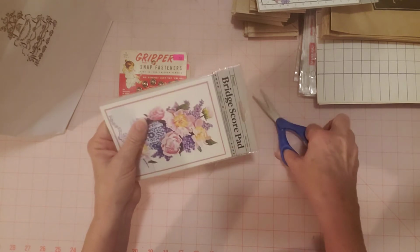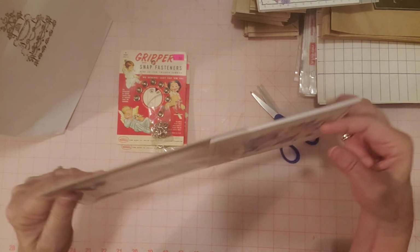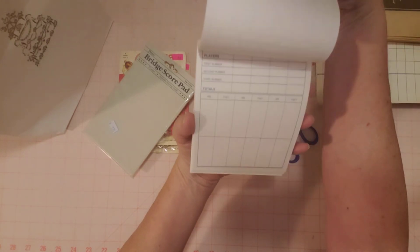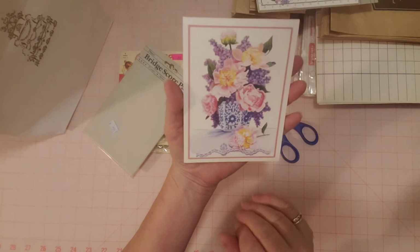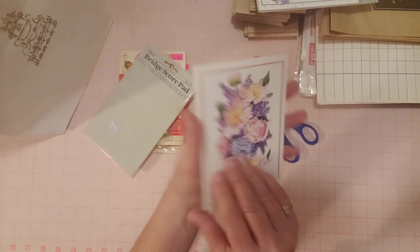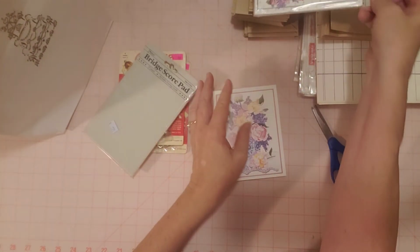I know the pretty part is on the outside, and usually the bridge score pad is plain, but I still want to see what they look like, just in case. They're a different size. Oh, they do have blue lines, so that's cool. So again, another pretty little cover. And these are by Potpourri. Yeah, I've seen that brand in catalogs usually, that you can order things from that are the Potpourri brand.